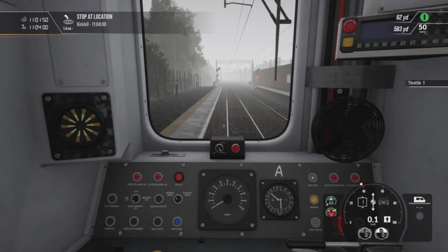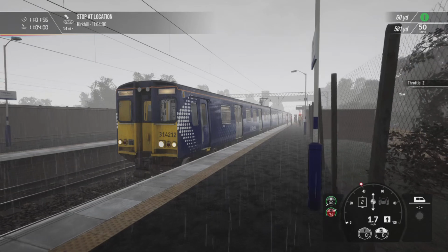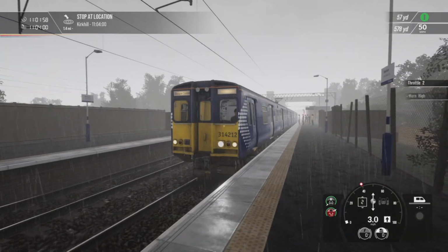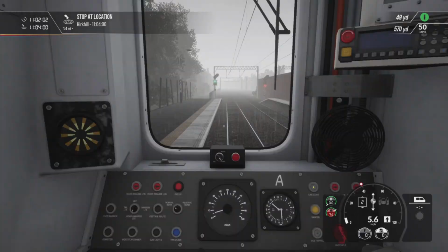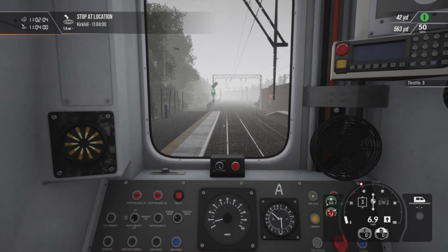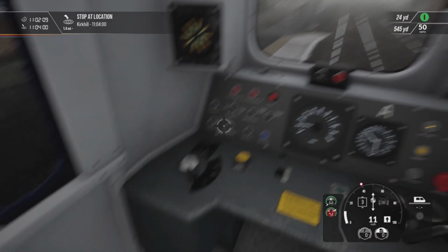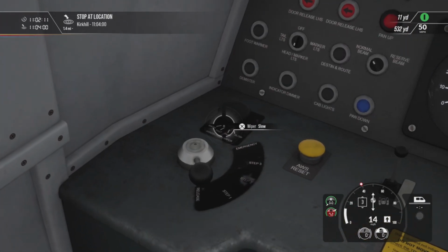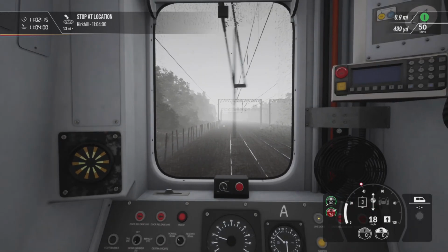Right, let's go. Let's get the instrument lights on. Right, we are off. We've got Kirkhill next. Look at that. And we are off. We've got 1.4 miles. Oh, it does sound brilliant. Right, let's get the wipers on. They go pretty fast on here.